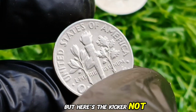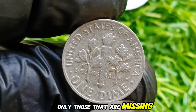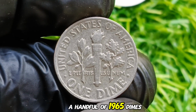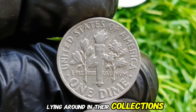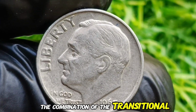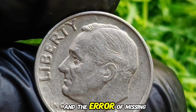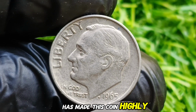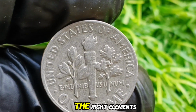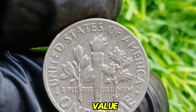But here's the kicker, not all 1965 dimes are valuable. Only those that are missing the mint mark are worth the big bucks. So while many people might have a handful of 1965 dimes lying around in their collections, only the ones without the mint mark have that rare valuable trait. The combination of the transitional nature of 1965, when mint marks were removed, and the error of missing the mint mark has made this coin highly coveted. Coin collectors love a good story, and this one's got all the right elements, a mistake, a bit of history, and some real monetary value.